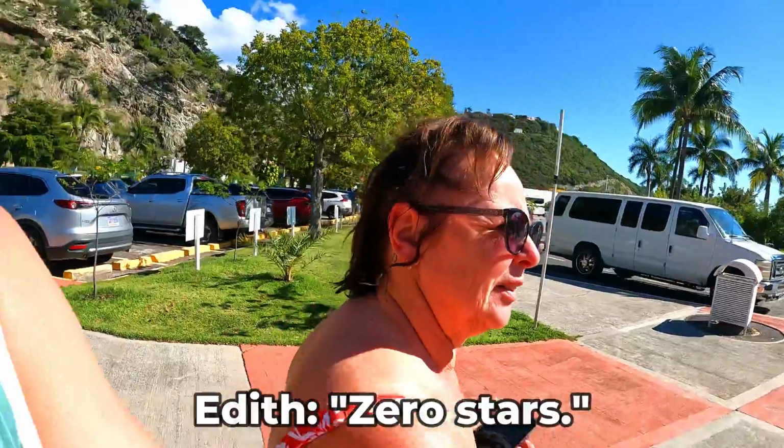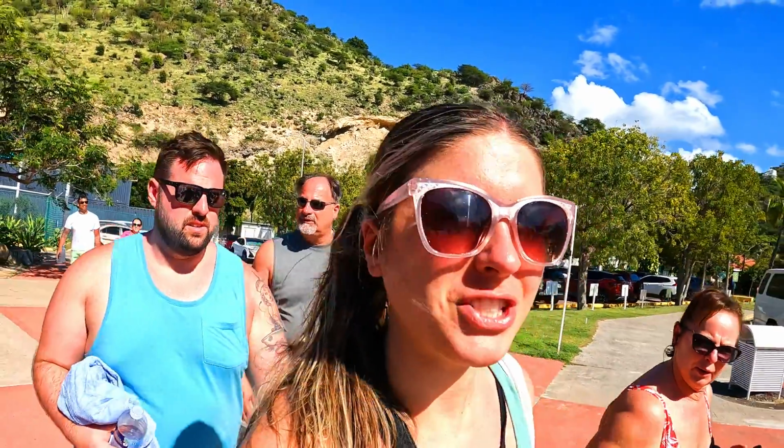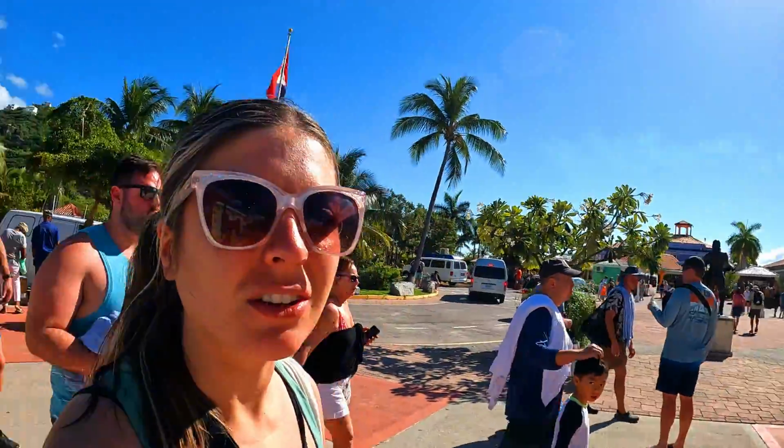Zero stars. The drive back was a rough one. We went all around the French side and it was very nauseating, windy roads, but we made it back to the pool. But there's a lot of traffic on this island, like an insane amount of traffic.